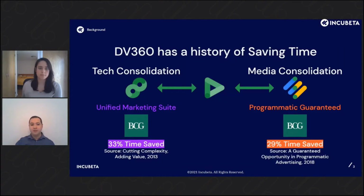One of the many reasons for this is that it eradicated the usual process of troubleshooting and reconciliation of data discrepancies for multiple systems. Of course, all the time saved can be reinvested in more strategic work to improve the effectiveness of the campaigns. So as Greta talks us through the agenda, have a think about how you might reinvest that time if there's a feature that you are currently not utilizing.